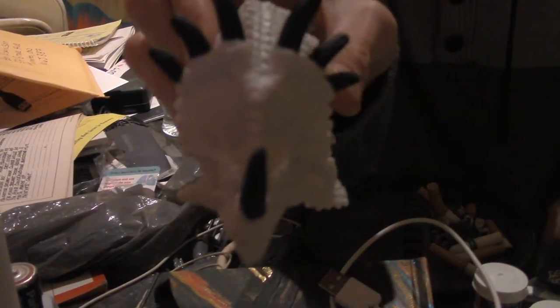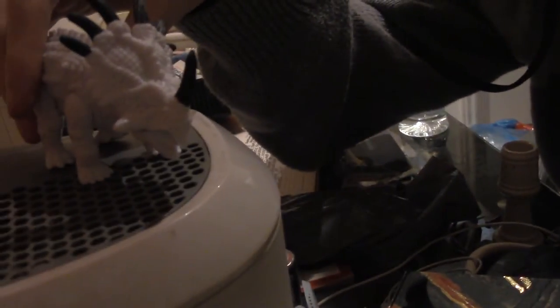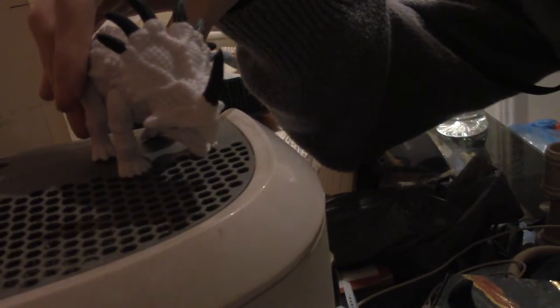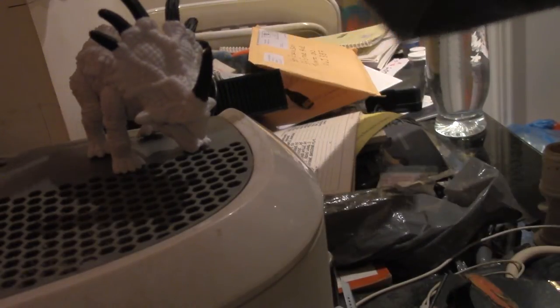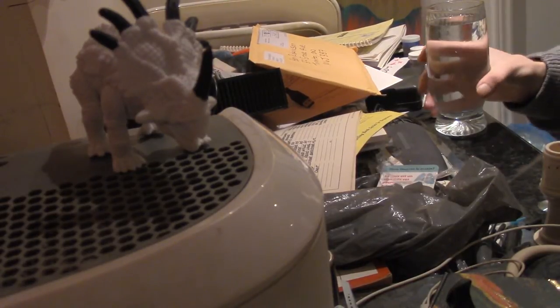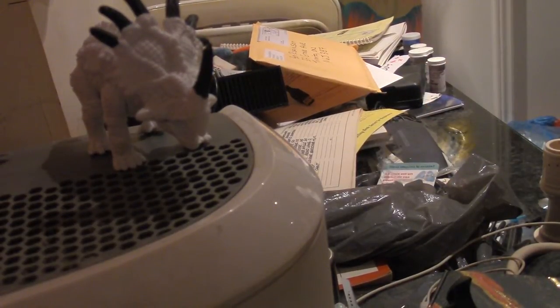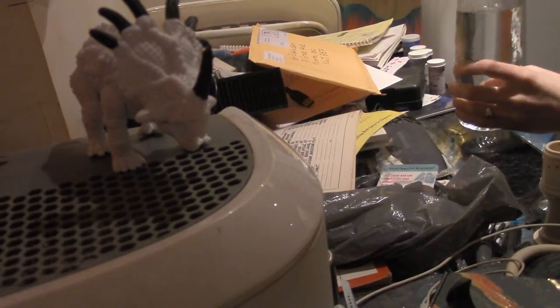This is a Brontosaurus Rex, and I suppose we could just place him on top of the fan like that, so you can see him better. It's a very difficult negotiation. We have some water. This is a glass of water for use with the paint.